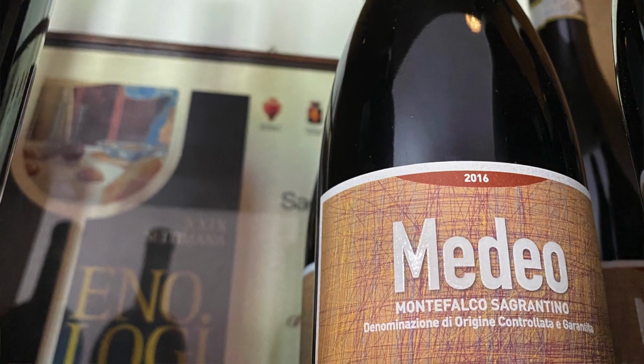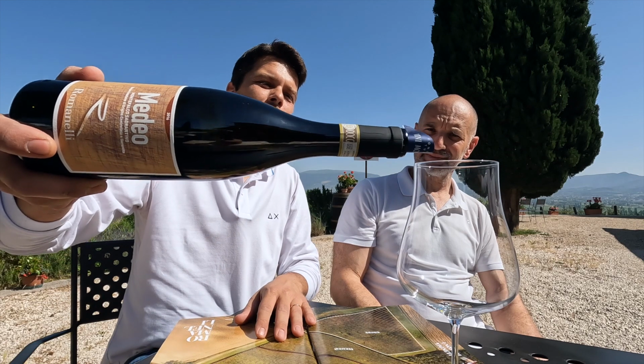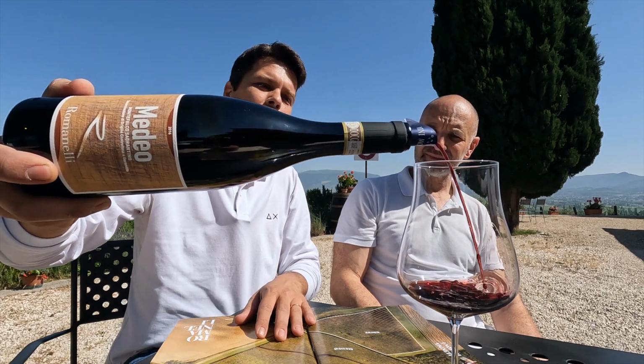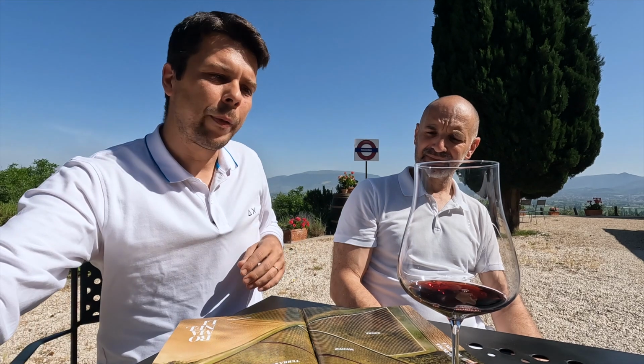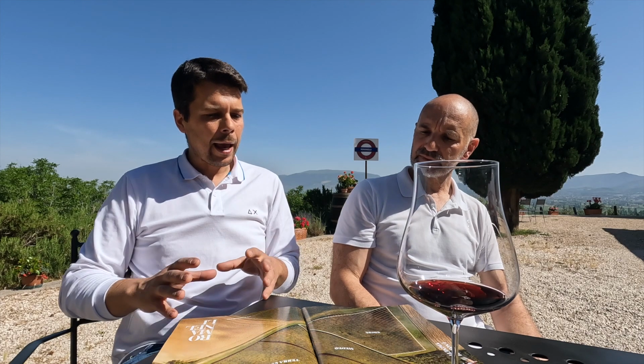In the Medeo area, the soil changes a lot. As you can see, we also changed the type of glass, because the wines are completely different. So in this line of Medeo, we lost the stones completely and we have only clay and calcium in the soil. The vines and the dimension of the grapes are the same. The skin is harder and richer. So you will feel a wine with more black fruits, but also with flowers, and in the mouth you will feel the wine everywhere. Let's see now. Enjoy.